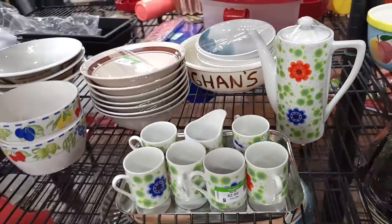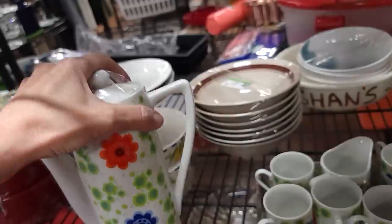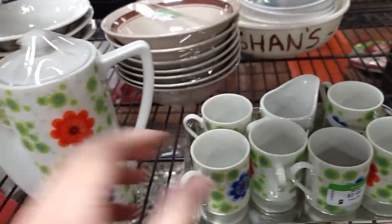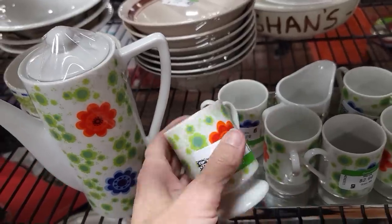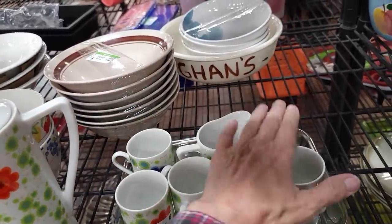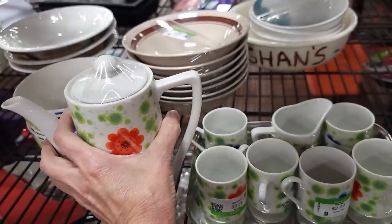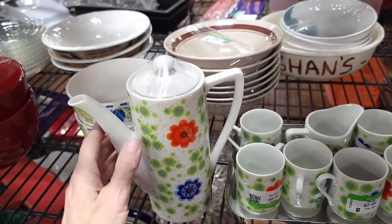Oh, look at this adorable little set. Made in Japan, $3.99 on the teapot. And then there's little cups. Oh, why do they have these at $2.99 each? See, that kills it for me. I cannot pay $2.99 each. I mean, that would be 3, 6, 9, 12, 15, 18, $22 to have a little set, as much as I love this teapot.